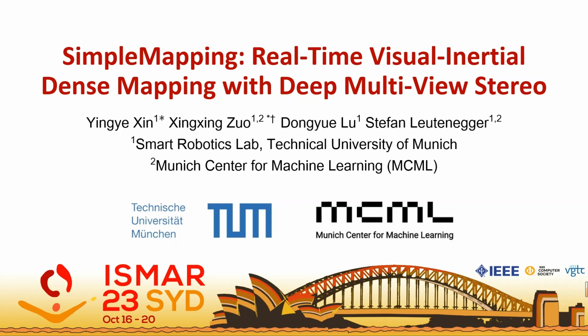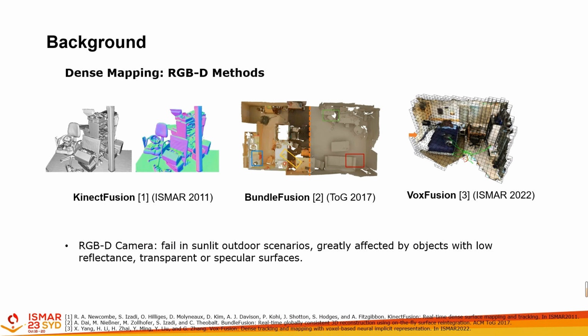This represents SimpleMapping, a real-time visual inertial dense mapping system integrated with a deep multiview stereo network. Real-time dense mapping is crucial for mixed reality applications, and it often relies on range sensors like RGB cameras.